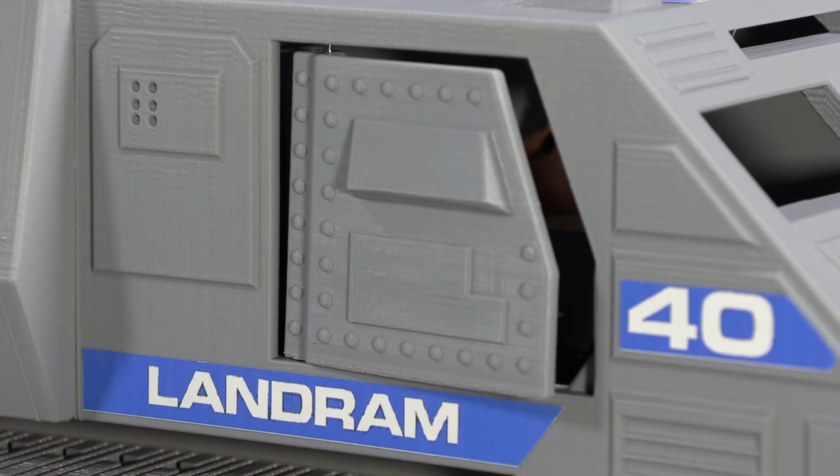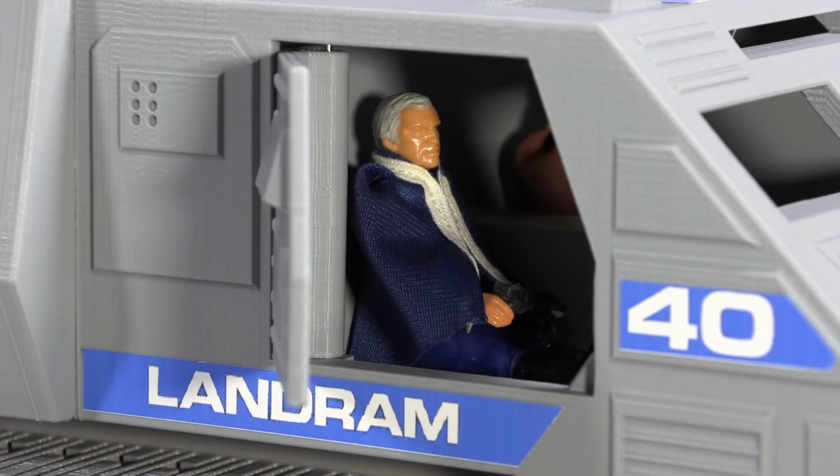Now, I love the way they look right out of the box, as I've said in the Cylon Raider video. However, I will confess that when I looked at the Landram right out of the box and had it for a few minutes in my hands, I thought, it might not take very much to get these wheels moving and get a windshield inside the cabin of the toy. I mean, it looks like you could do it fairly quickly.